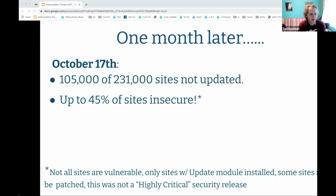There are some caveats to this situation. Not all of these sites might be vulnerable to the particular critical security update. It could be that some of the sites looked at it and said, we're not using the particular configuration that the release says you have to have to be vulnerable. And it also only covers sites that have the update module installed, because that's the only way we have any data about the particular versions that people are running.